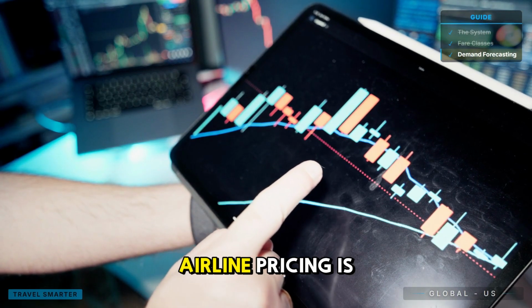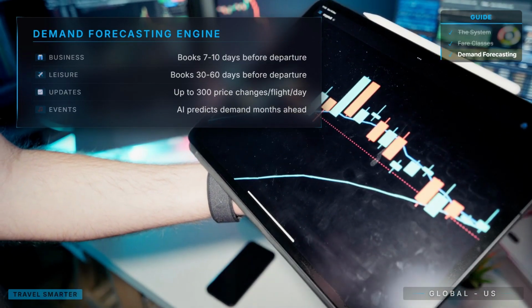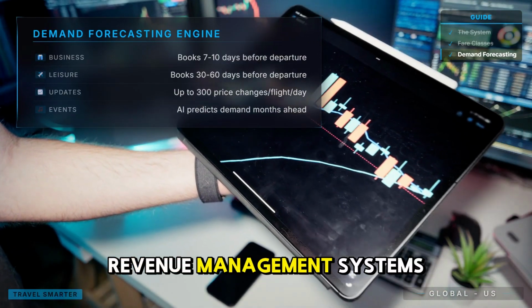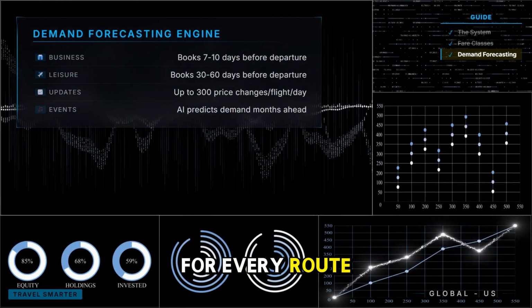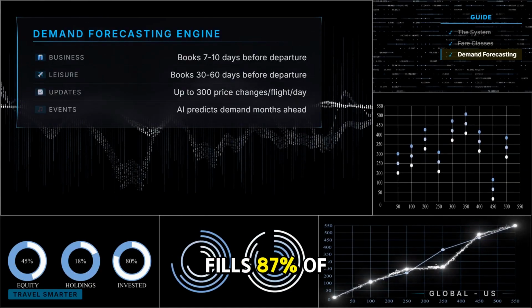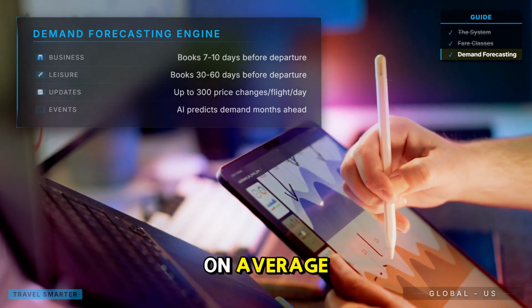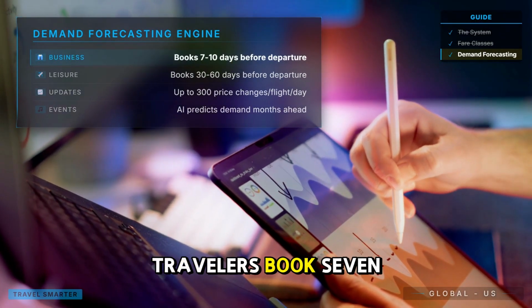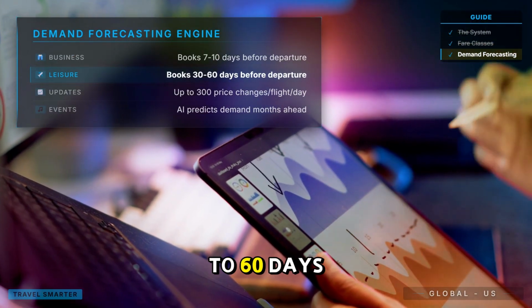The core of airline pricing is demand forecasting. Airlines don't react to demand. They predict it. Revenue management systems analyze years of historical booking data for every route. They know that Flight 412 from New York to London fills 87% of economy seats by 14 days before departure, on average. They know business travelers book 7 to 10 days out. They know leisure travelers book 30 to 60 days out.